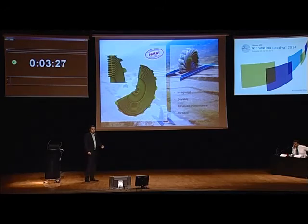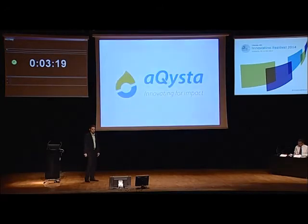Furthermore, it allows us to actually make the product portable. We currently have a patent pending and are going to order the mold for this specific part by the end of this year. That's the technology.